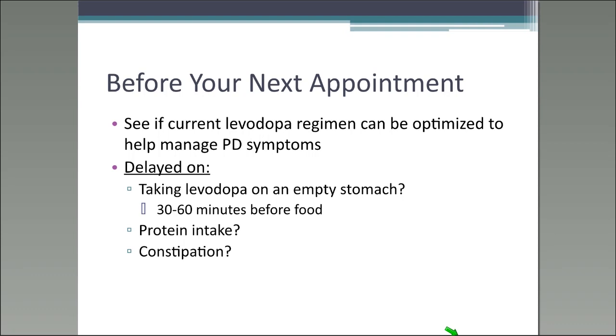So in cases where someone might be experiencing delayed on, I ask them, are you taking your levodopa on an empty stomach? Are you taking it 30 to 60 minutes before food? In cases, if they're not, I'm like, why don't we try making that adjustment first? Another thing that we might talk about is protein intake.